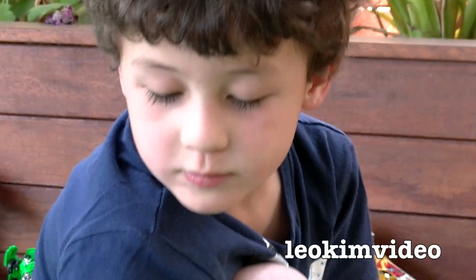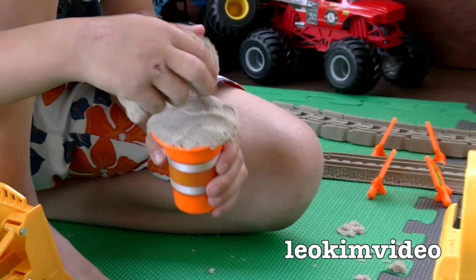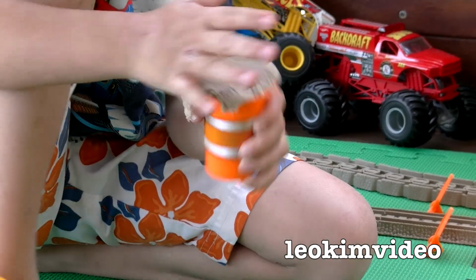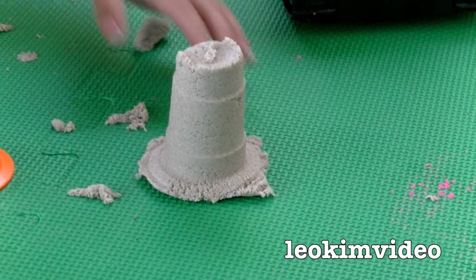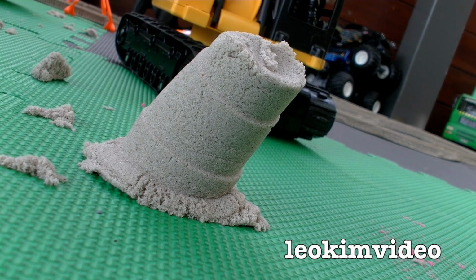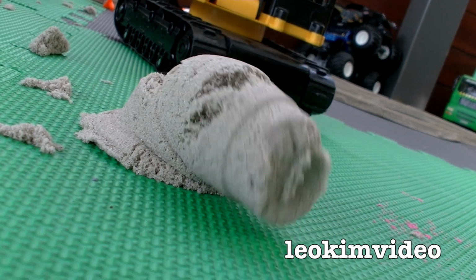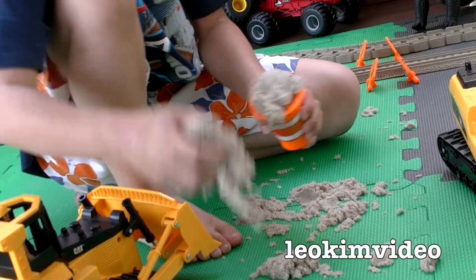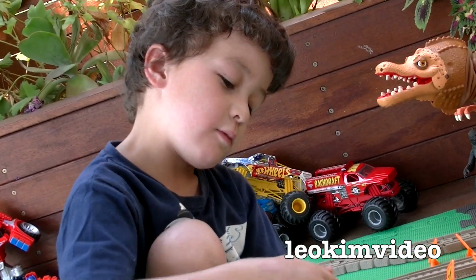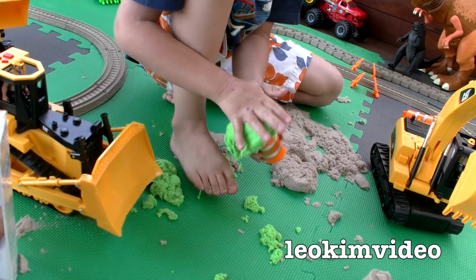And my son's remoulding that thing he made before, because this stuff doesn't keep its shape. It sort of gets lazy and falls over, and that's the sort of kooky part about it. We go, there we are. And if you watch it, it slowly falls apart, a bit like the Leaning Tower of Pisa. And that is the fun of Kinetic Sand. Looks like we're making a green one here. It's going to be one giant mess, I can tell you, this one.